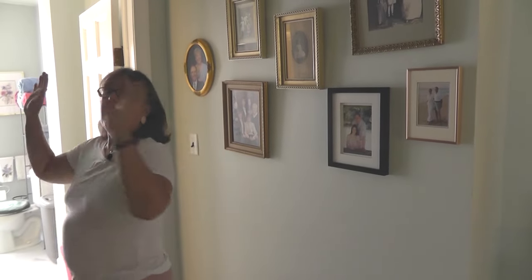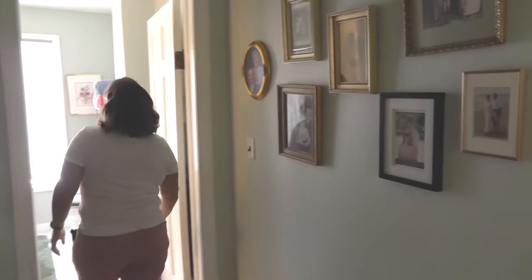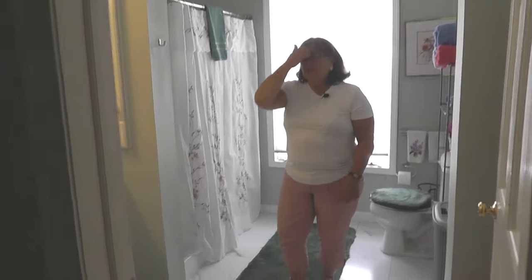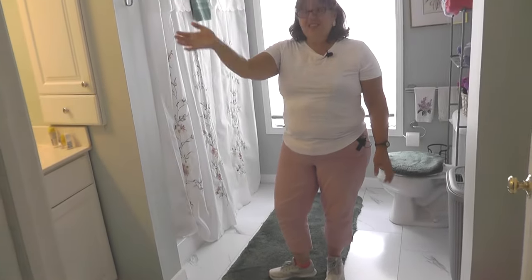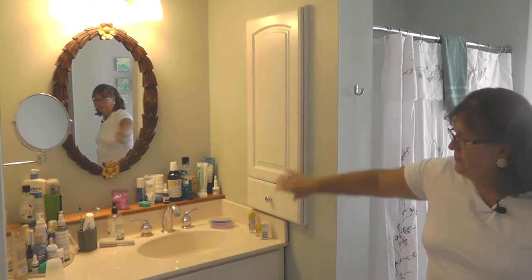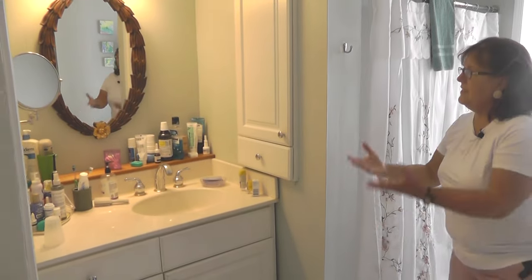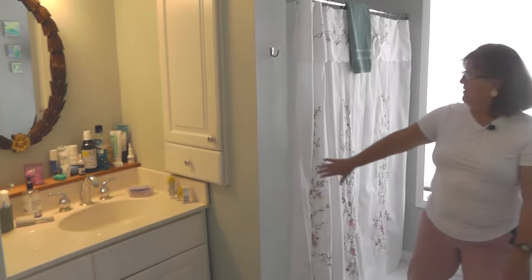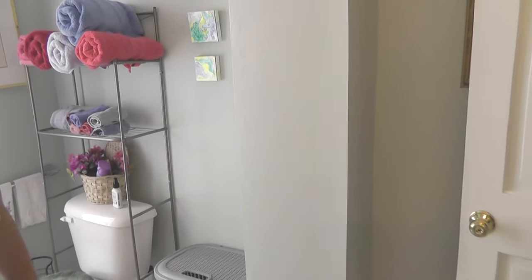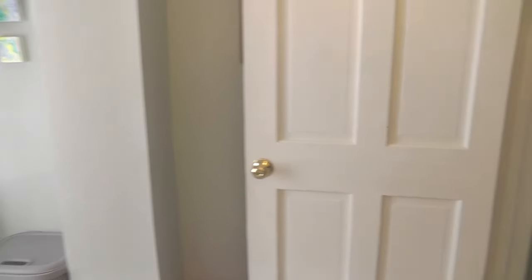Okay, so we're going into what is now a bright bathroom. We have new tile floors. This all went down to the studs, so we were able to add cabinets that go in the wall. Nice bright sink, bright paint, walk-in shower, new toilet. It's just a new space altogether. It was so dark.